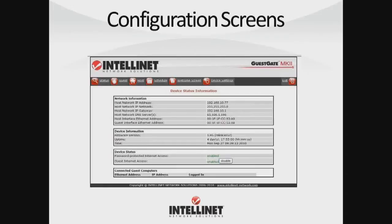Now, as you can see on this device status information page, what's critical to pay attention to is the IP address of the device itself, as well as the gateway through which the device will be connecting. Also, if you look at the firmware version on there, it's 1.95. However, we do have a firmware update for the GuestGate. As it stands now, it's version 2.10.